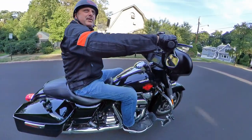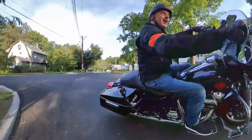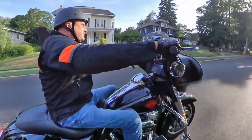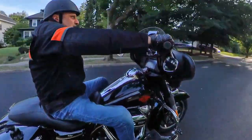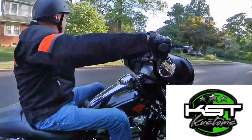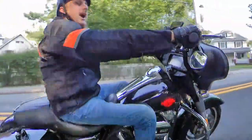Weeks later. So guys, this is three, almost 4 weeks later. Had a lot going on. Most important, I got my handlebars installed. These beautiful KST Kustoms Mayhem bagger handlebars, 12-inch rise. So you can compare the posture and the riding position.